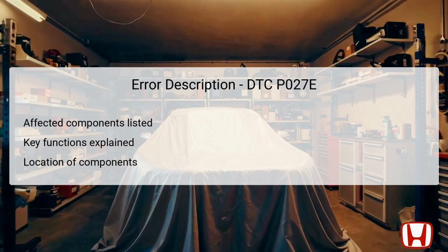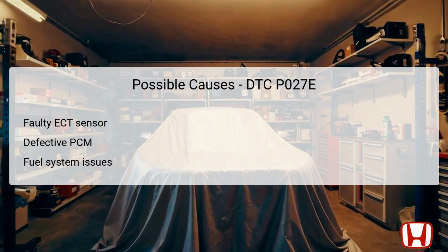Failure in fuel injectors or fuel pressure regulators can also contribute to issues affecting the cold start air-fuel ratio. The successful operation of these components ensures the engine operates efficiently, particularly during cold starts when the engine requires extra fuel. Understanding the possible causes of DTC P027E is crucial for effective troubleshooting.